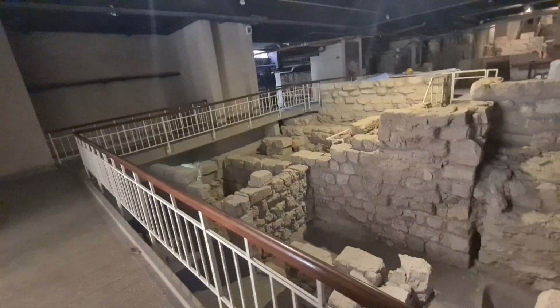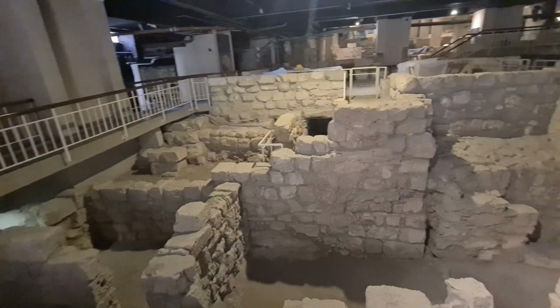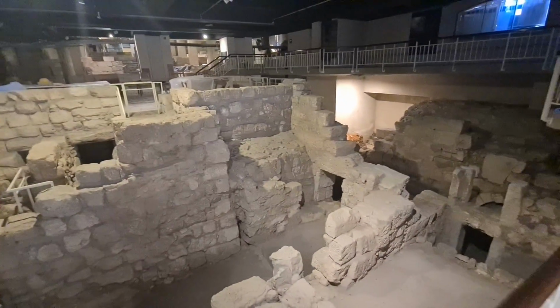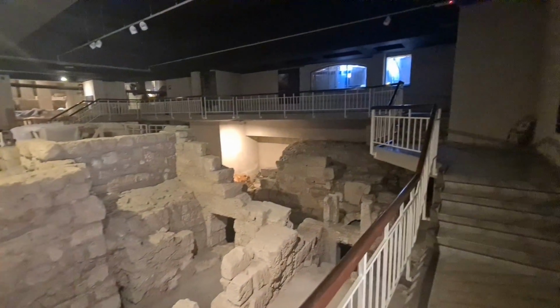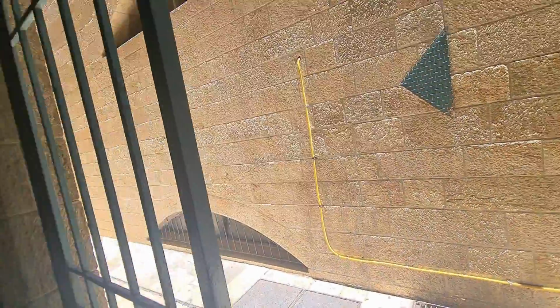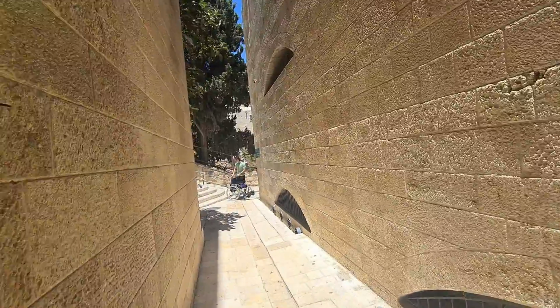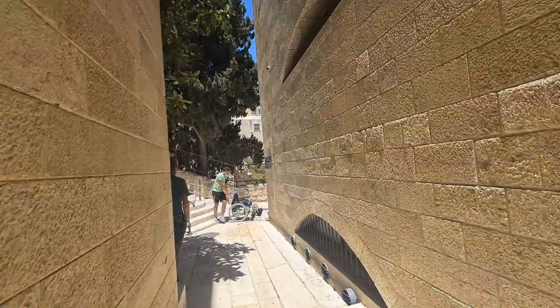This is my way to tell you that I believe the high priest's house was here, and not in the Catholic and the Armenian part. True or not, I don't know, but it looks like it. Now think about it. You need to be close to the temple. There's no reason for you to be out of the temple. I will take you to the Western Wall lookout, and you will see how close we are to the temple.